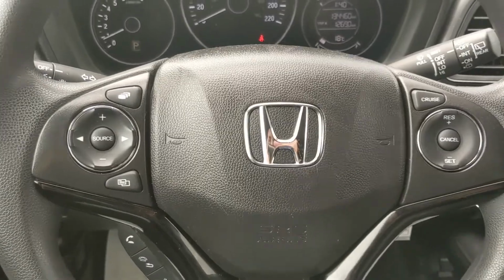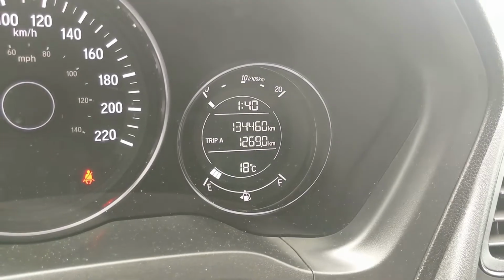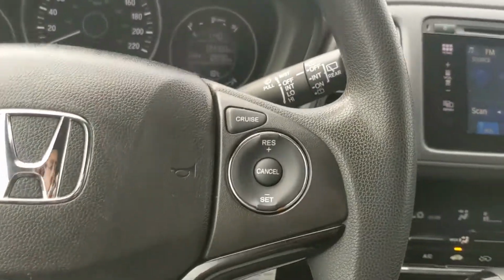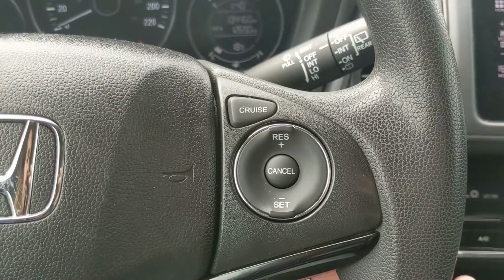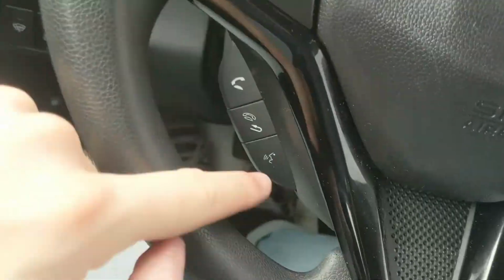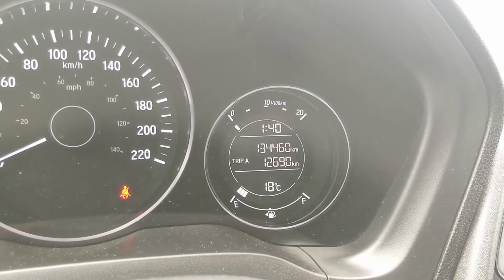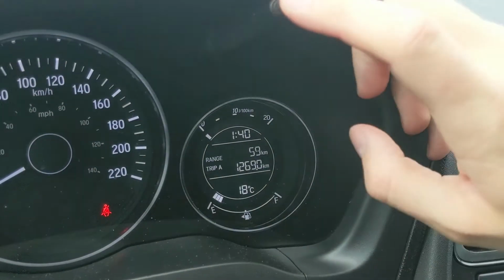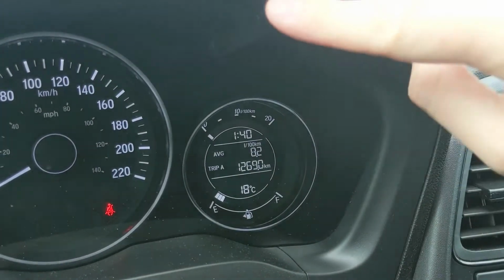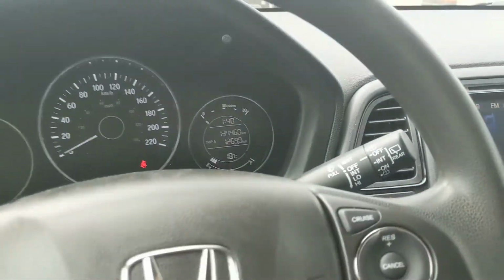Now sitting in the vehicle with it running, you can see it's sitting at 134,460 kilometers. And moving down to the steering wheel, on the right-hand side, you have your cruise controls, and on the left, you have your hands-free phone and radio controls, as well as your controls for cycling through your information here. Or, sorry, actually this is the button to do that for your trip A and B mileage, as well as your fuel range, fuel economy, oil life. You can look at all of that.